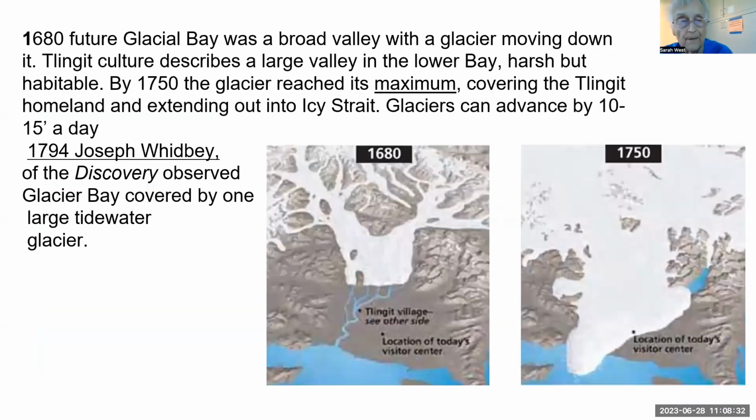So here's what happened. In 1680, when it was visited by early explorers, it was a broad valley with a glacier moving down it. There were Native American indigenous people that lived there called the Tlingit, and they have a description of it as a large valley with a lower bay. They lived there. It was harsh but habitable.